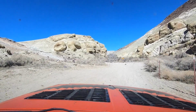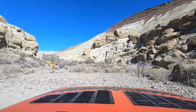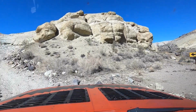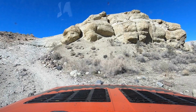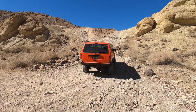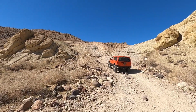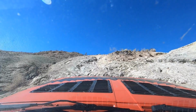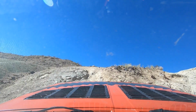I think this is Graduation Hill. You know what? I think you might be right. It looks a lot worse than what I was picturing. Should we get out and walk it for a minute? Yeah. Okay. Lovely.